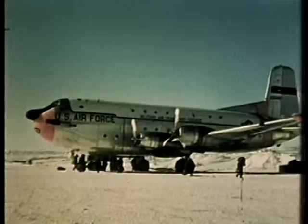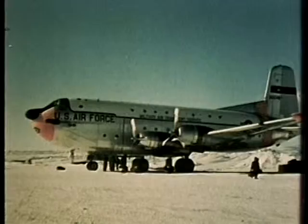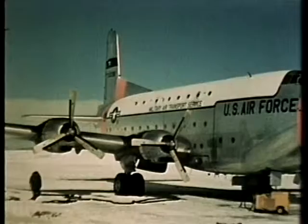The area provided at McMurdo Sound for aircraft movement, refueling, loading, and maintenance could accommodate a maximum of 7 C-124 aircraft at any one time. The refueling pit could only accommodate one plane at a time.